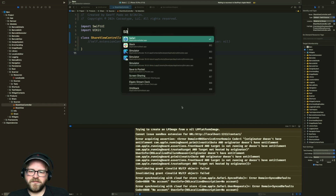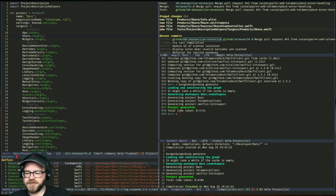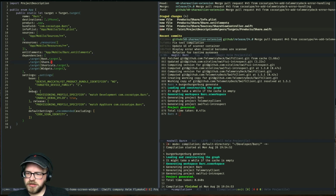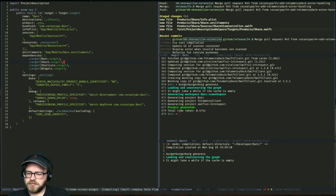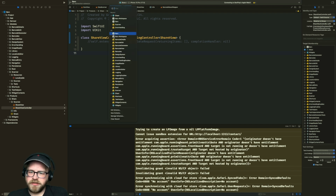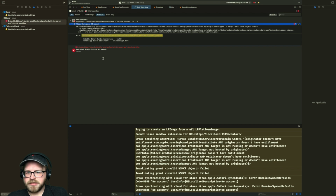I do think that we have one main problem, which is I don't think we added this to the project at all yet. Sorry, not to the project. Obviously, we have it in the project. I don't think we added it to our app, which we're going to need to do. Dependencies, yeah. Share dot target. Okay, let's try building the whole app. Hey, okay, this is at least a start.